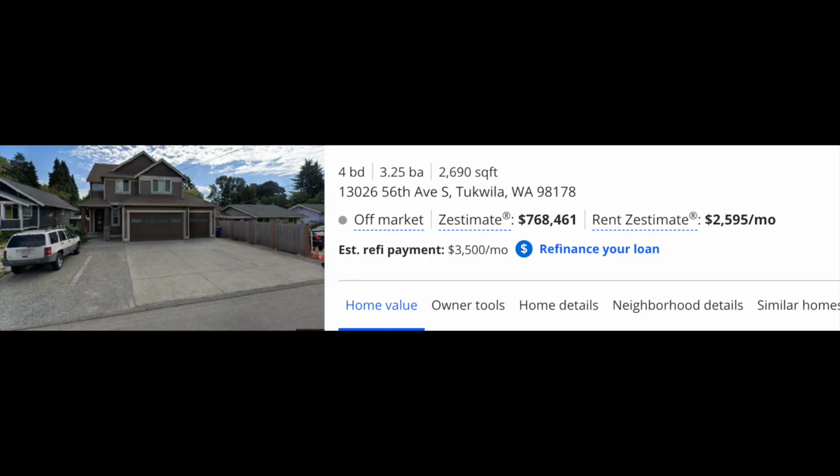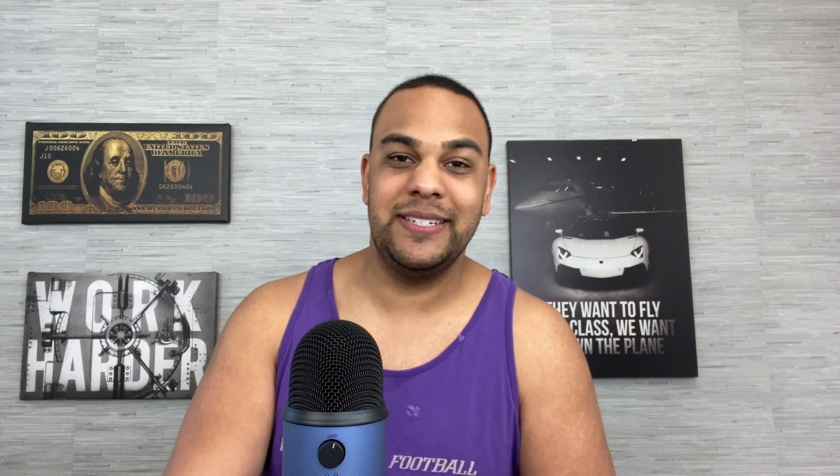As you can see from its rent zestimate, the rent that this property would demand is only about $2,600 per month, just under $2,600. However, I'm getting closer to about $7,000 per month in rent because I rent out this property by the bedroom. And although online it says it's only 4 bedrooms, it's actually 6 because I also rent out the den and the bonus room. But here's what's important.